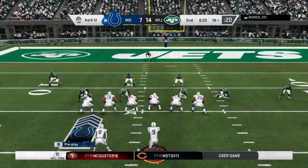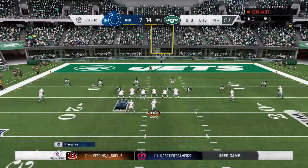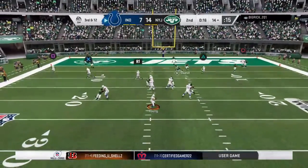And to think, there's still a long way to go in this football game. Let's go, defense. Our time. It's our time. Move. Slow. No, check three. Young on 3rd down.